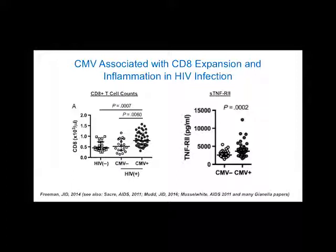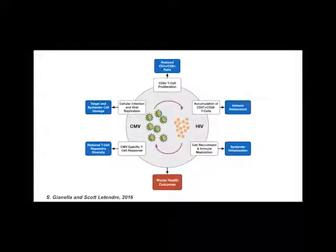And I wanted to show this data instead of mine because we constructed the clinical trial basically around TNF receptor 2, and also because TNF receptor 2 has been shown to correlate with non-AIDS events. And this is just a figure to summarize the model that I am going after. This is a figure that Scott Letender did for a review that we wrote a couple of years ago, where we say that CMV and HIV are working together to hijack our immune system in terms of proliferation of CD4, inflammation, senescence, and these will then create damage at the end organ level and worse outcomes in general.